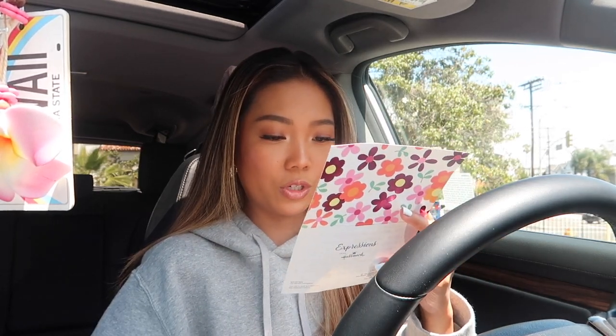Okay, let's read the card. It says, "Dear Farina, I'm so happy to be sharing with you my little colorful creations. I'm a big fan and follower, and I wish you nothing but the best with your career. I know your honesty and creativity and drive to succeed will get you far. I hope you love the phone charms. Much love, positive vibes from..." I hope I pronounced your name correctly, Chiara. That's such a unique name.